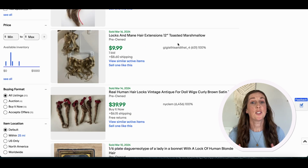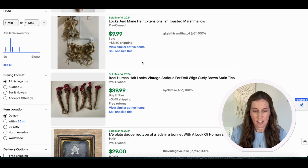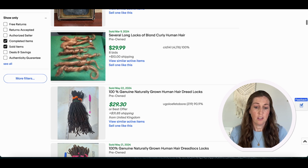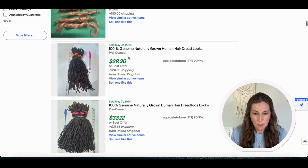Number 19 is human hair. So while you can't sell human body parts, you can sell hair. So if you have long hair and you decide to cut it off, of course you can donate it to Locks of Love or something like that, but you also have the option of selling it on eBay. You can see here several long locks of blonde curly hair sold for $30 plus shipping.